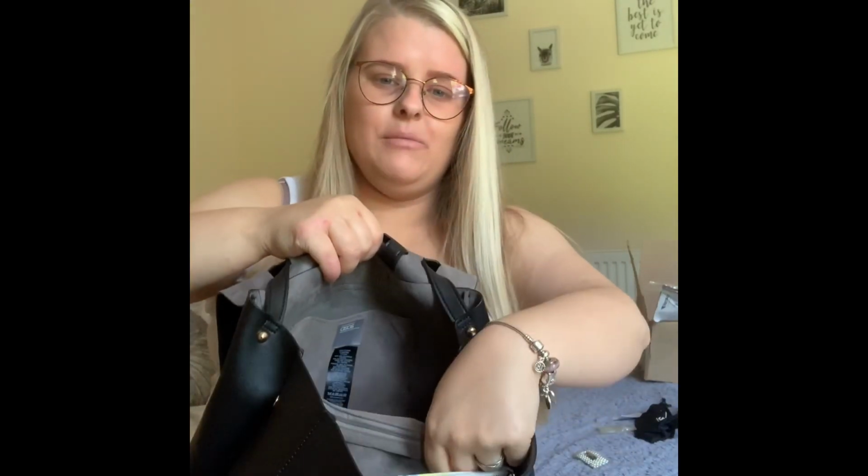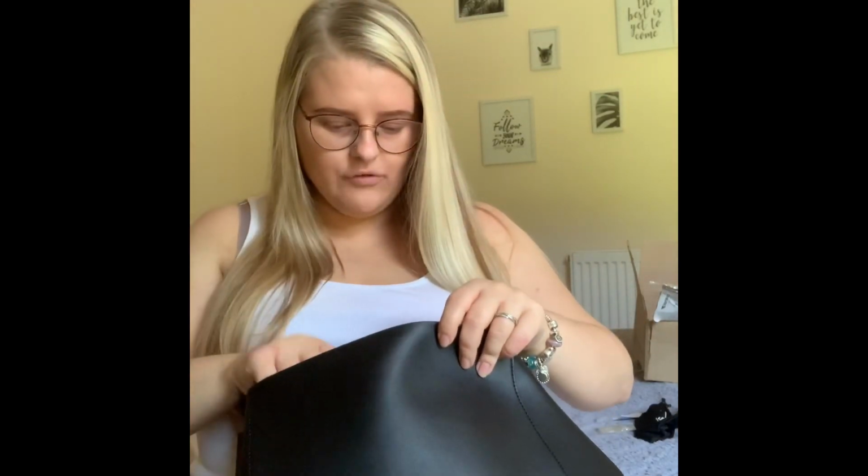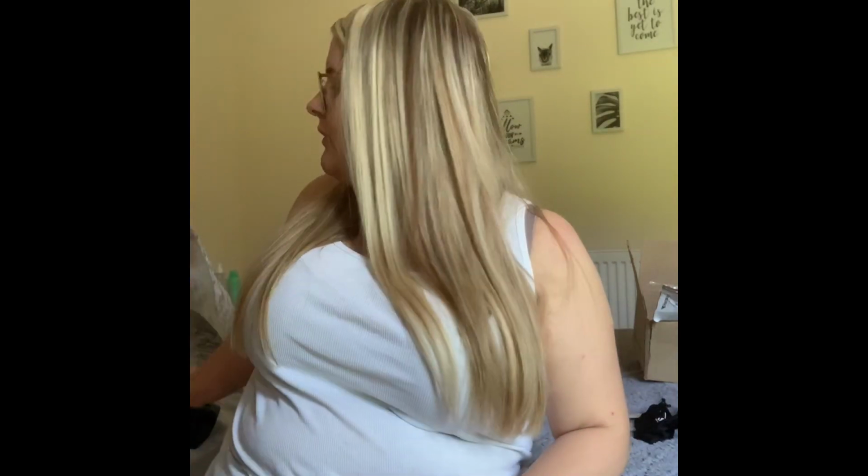This is the inside, so it does have a front bit. It has a bit for your phone, and I've got my travel things in it so far, and I've got my earphones in, my ear things to stop my ears popping on the plane. But I'm really happy with this. I just like the sleek design of that. And then when I get back off holiday, I will use that for uni again.